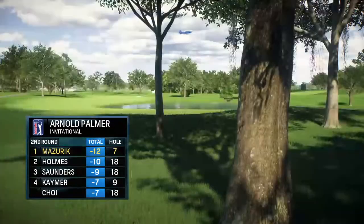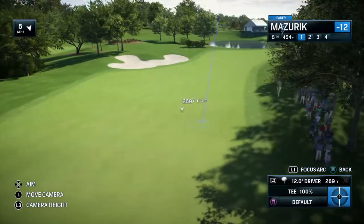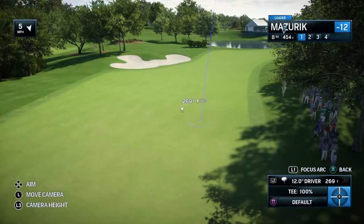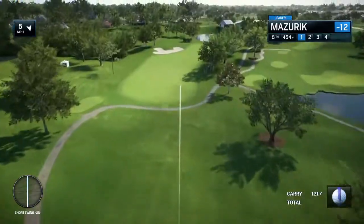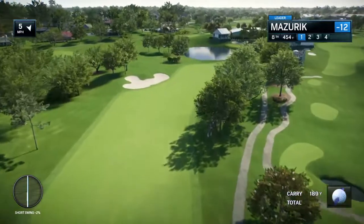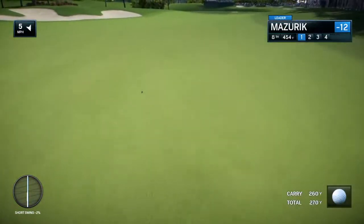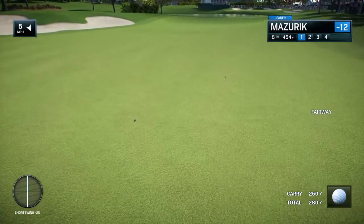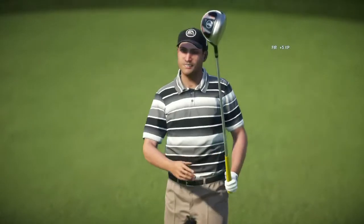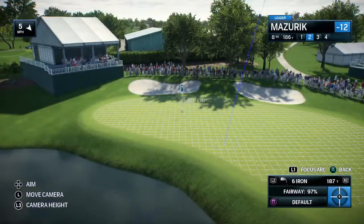Now at the 8th, and Frank, this really is a clever design, fun hole to play. Very pretty hole. That bunker down the left, just over 300 yards. Ideally, you just work it off that bunker. Right where they were aiming, in the fairway. Nice position, short grass, second shot.